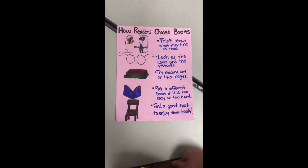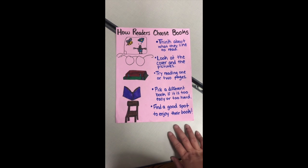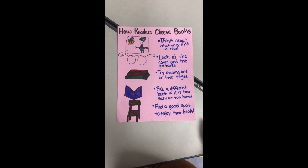Once you've found a book that is your perfect fit, then you need to find a good spot to enjoy that book. A good spot is somewhere quiet, where you won't be distracted and where you're comfortable. It can be somewhere at home, somewhere in the classroom, in the car, wherever it is that you are at the time that you can be comfortable and not distracted.